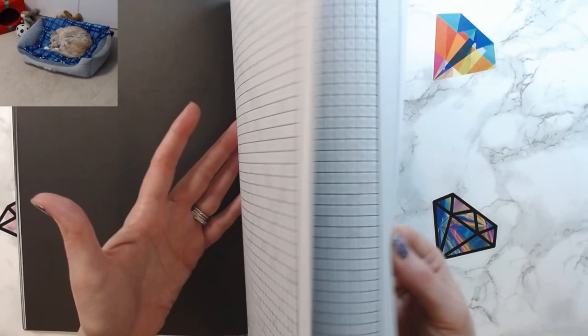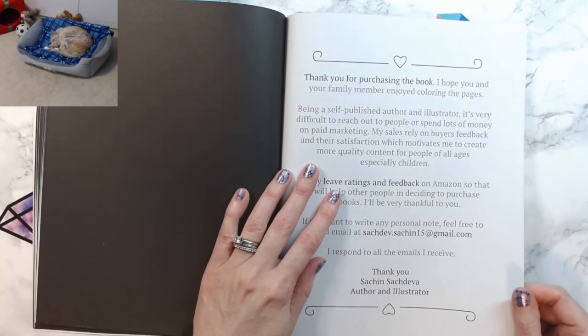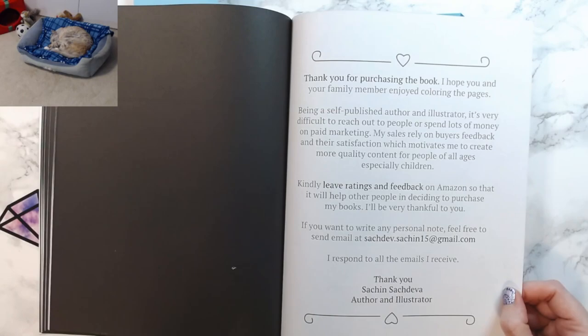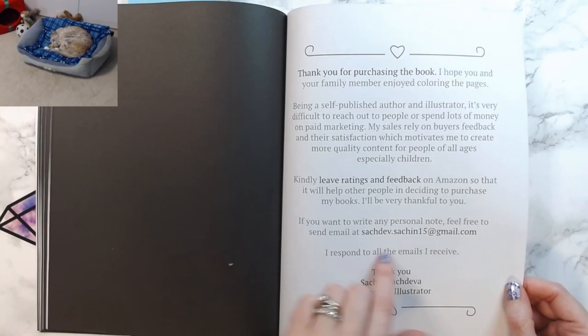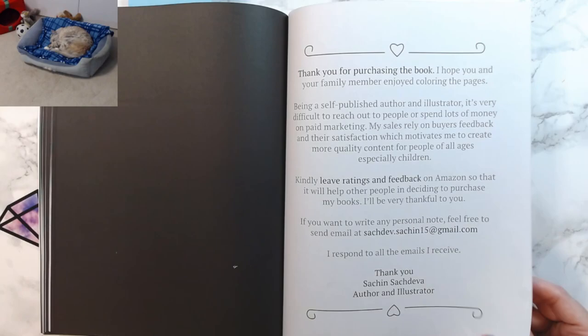Okay, so thank you for purchasing the book. I didn't know this, but this is a self-published author and illustrator. So I need to go and put a review on this once I try it on Amazon. And you've got an email address where you can contact the artist of the book. Nice. I respond to all the emails I receive. That's really nice. Okay, so here you have a color testing page.